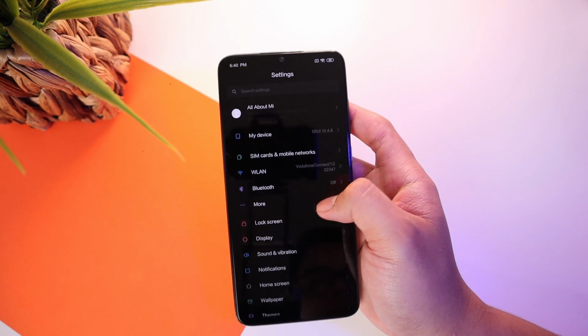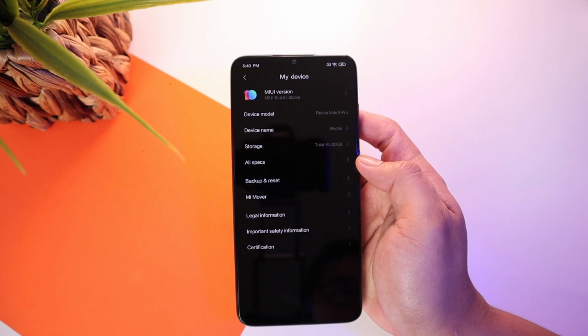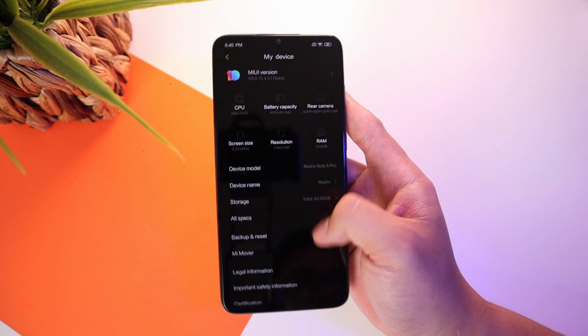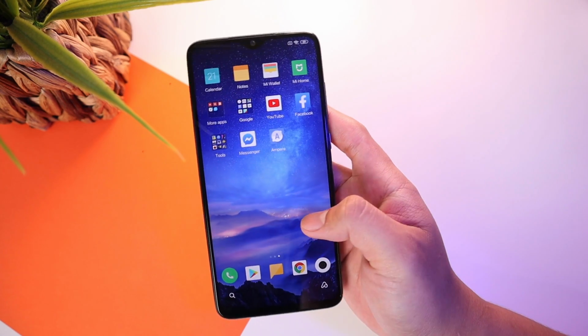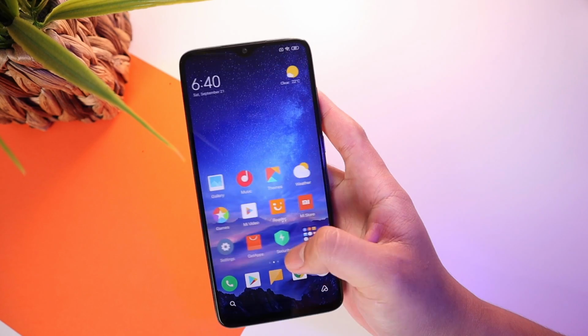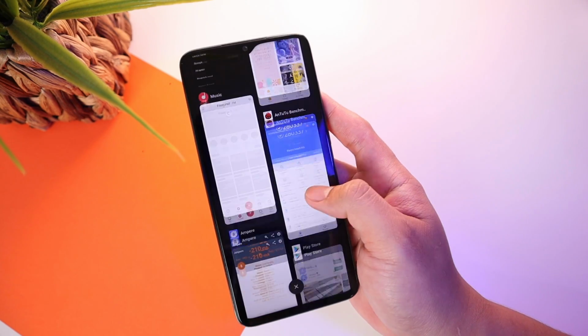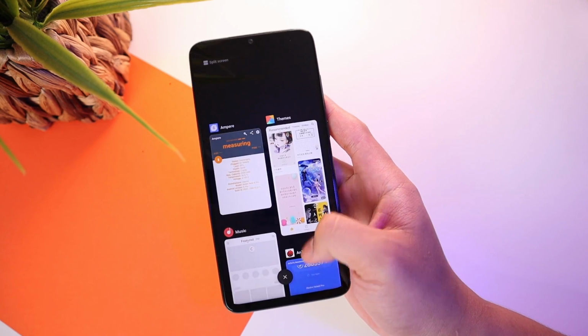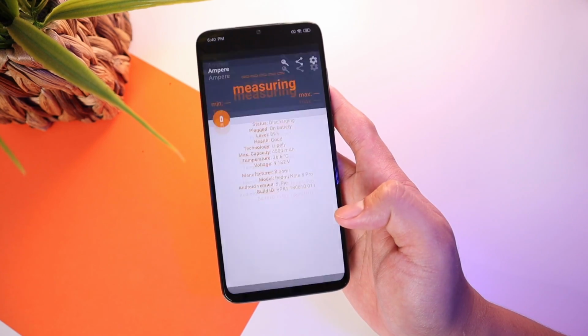And the MIUI is pretty smooth. I don't see any lags or hiccups while navigating through the screen, and I love this dark screen. With MIUI 10, you still have maximize screen space, full screen gestures, swipe to delete tasks, long press for more options. It's pretty smooth. And I can't wait for MIUI 11 for this phone.